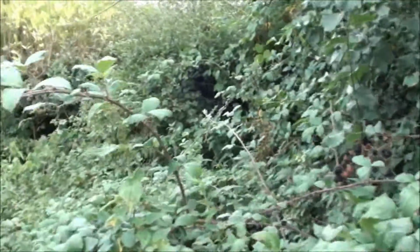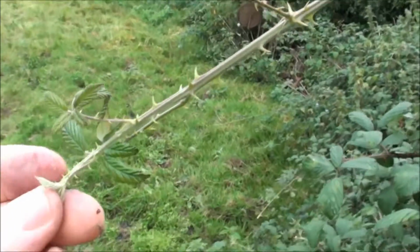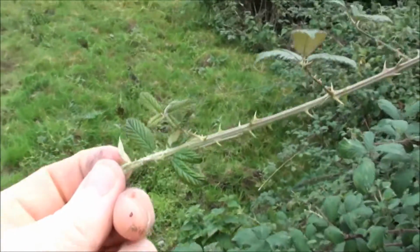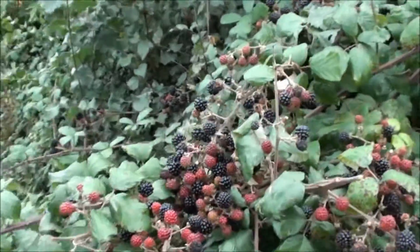The interesting thing is, they spread quite easily. You can see this frond here that's hanging over. If that touches the ground, that will probably take root, and that's how the bushes spread, as well as obviously the seeds from the blackberries. So they are a bit invasive, but kept in a hedgerow, they're fine.